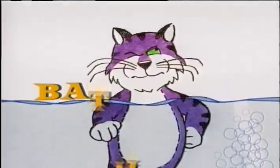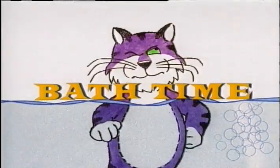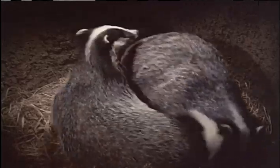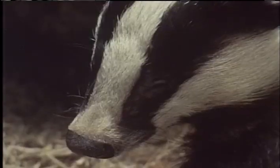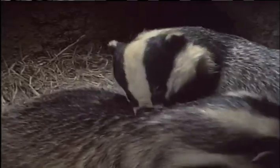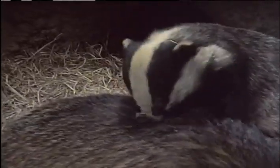Bath time! Phew, what's that stinky smell? It's the badger family. They don't like to smell clean. They like to smell dirty. That's because badgers can't see very well, and strong smells help them identify each other. Each badger has his own signature scent. How would you like a little squirt of Badger Beautiful, or how about smell number 5?